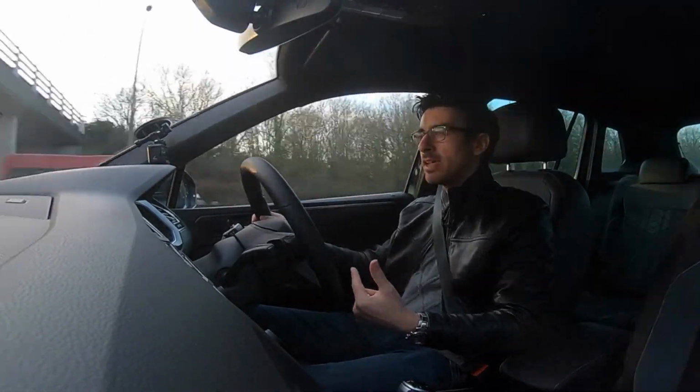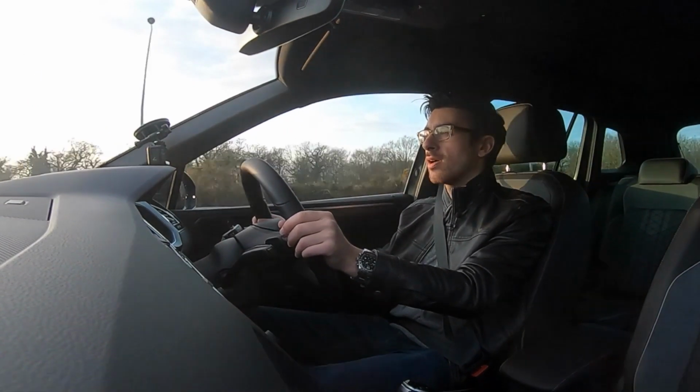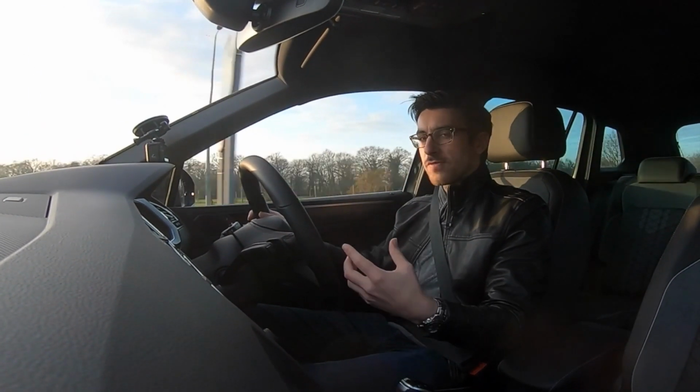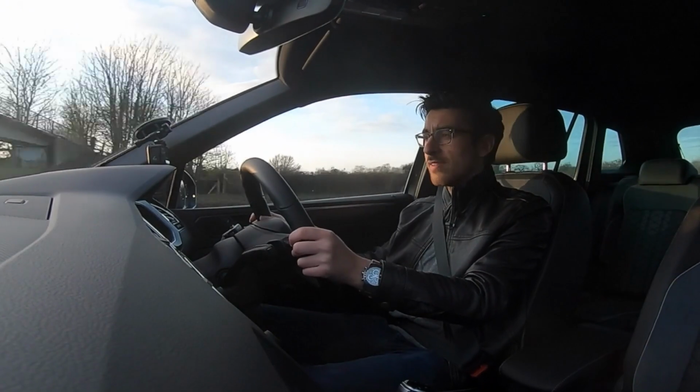And what's remarkable is, today is a cold day, but it's by no means freezing, but I was still able to get the front wheels to spin up when pulling out of a few junctions, and it really did catch me by surprise. But that's the impressive thing, is we've got 148 brake horsepower in what is quite a big family SUV, and it really does feel effortless.